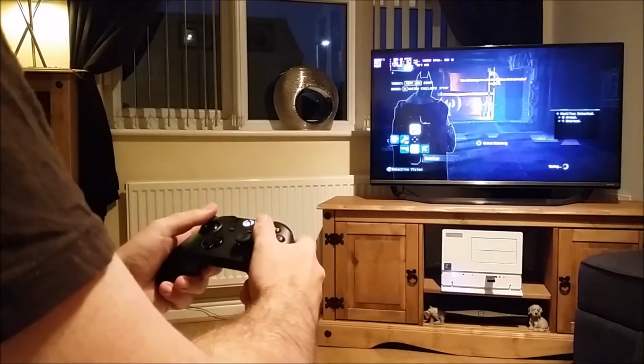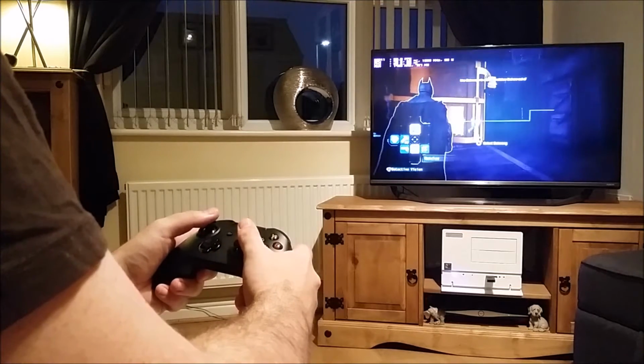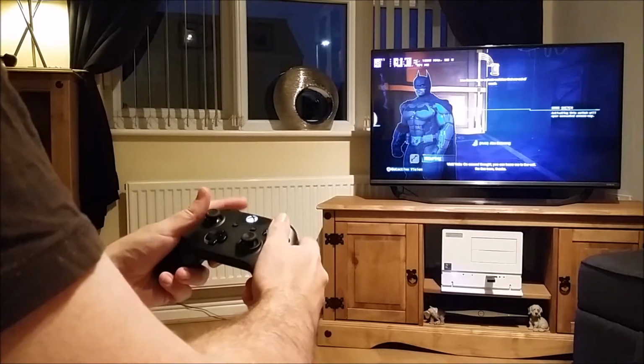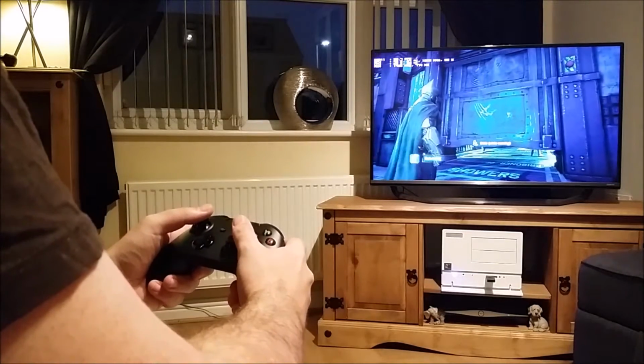And then there's the sexy Xbox One controller, and yes, it is sexy. This paired with Microsoft's wireless adapter is a TV gamer's dream. It really is the Rolls Royce of controllers in my opinion. The controller fares much better and it gives you an almost seamless experience.